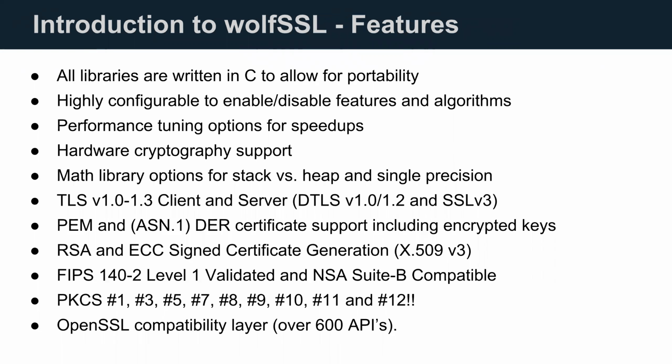We support PEM and ASN.1 formatted certificates, including encrypted keys. We support the RSA and ECC algorithms. We have a FIPS 140-2 level 1 validation for our wolfCrypt library. So if you have a need for FIPS or are looking to sell to the government or vendors that supply the government and have a FIPS need, we can fill that need for you. We also support all NSA Suite B algorithms. And the PKCS versions listed there: 1, 3, 5, 7, 8, 9, 10. And we just added support for 11 and 12.